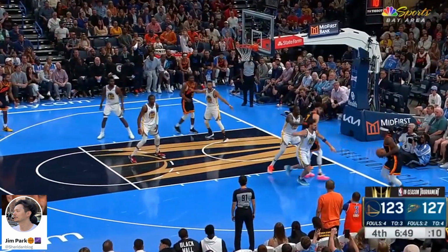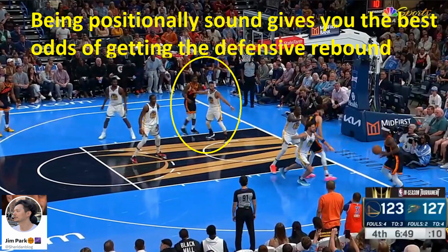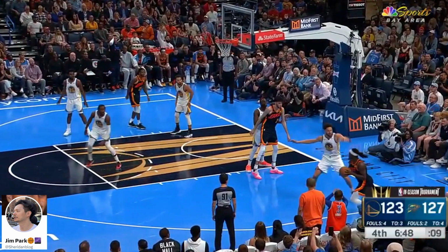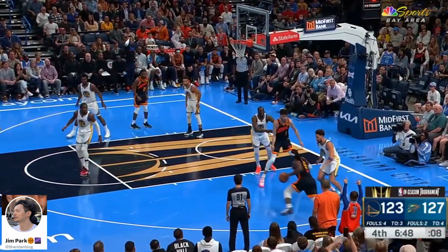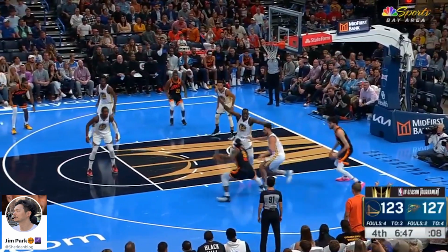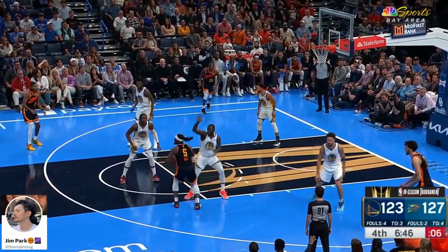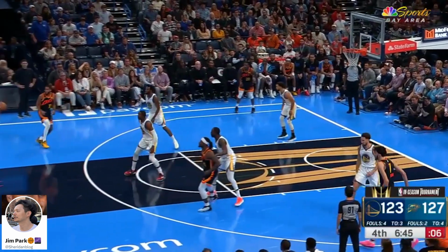Klay once again switches back to Dort, while Curry seals off his man for the box out. The defense looks to be on a string and working beautifully. Klay's effort here is very notable. Dort once again attacks. Draymond cuts off any easy angles. Klay switches off to Holmgren, and Dort has no interest in challenging Draymond, so he dishes to Giddey with just 5 seconds left in the shot clock, with Kuminga as the last line of defense.